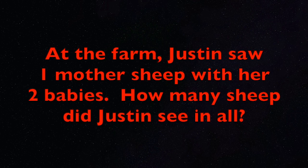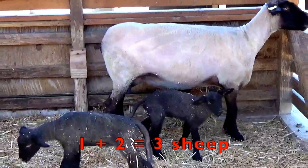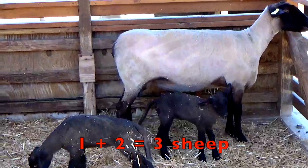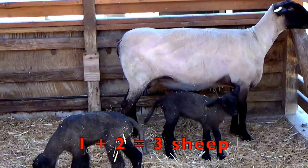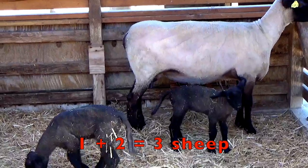Now, look back at this problem. Let's look at the important numbers. What are some numbers you see here? We see one mother, right? And two babies. So the numbers are one and two. One plus two equals three sheep. The one stands for the mother, and the two stands for the two babies. Those are baby lambs, boys and girls. So Justin saw three sheep in all.